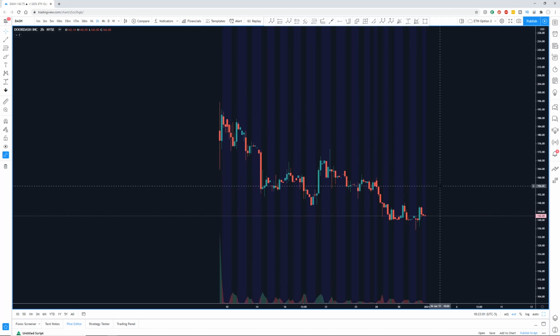So step number 1 to feeling bullish on DoorDash and wanting to actually take a long position in this would be to have that downtrend actually stop and instead switch to an uptrend where we're getting higher lows and higher highs. Just to start off super simple on this chart, I'm going to put in some support and resistance lines that we've clearly established on DoorDash so far.